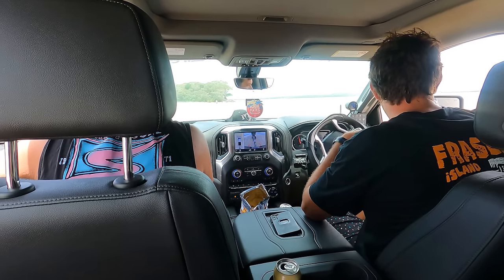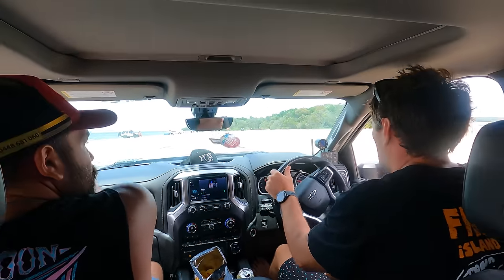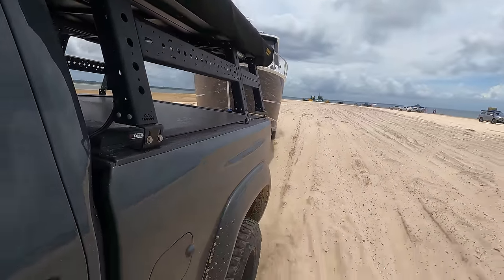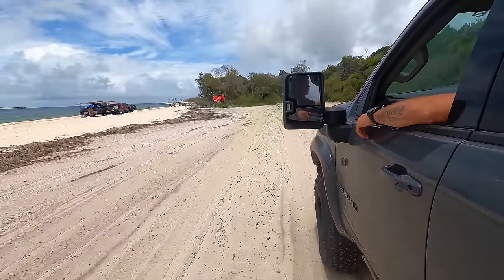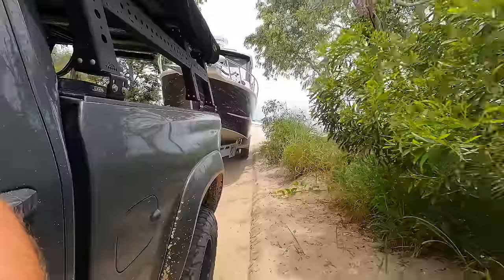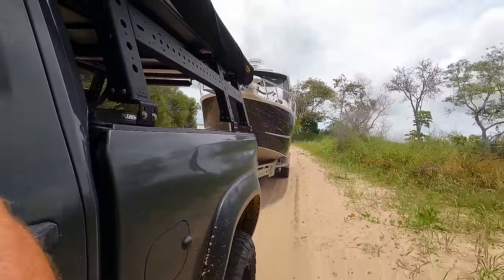Question on everyone's lips right now is Kale gonna get bogged at Inskip with this thing on it? Chevys don't get bogged. Send me. Told ya, Chevys don't get bogged.